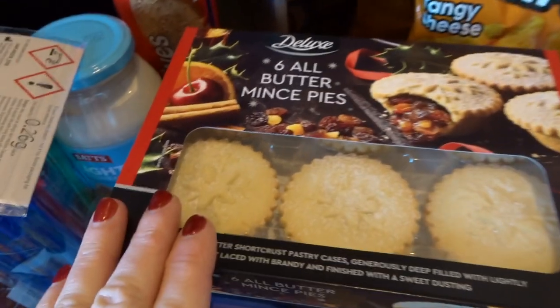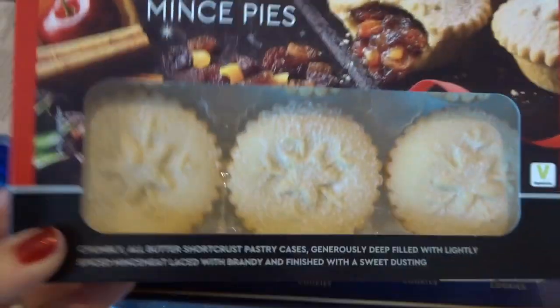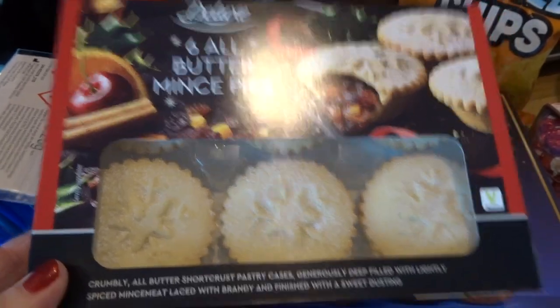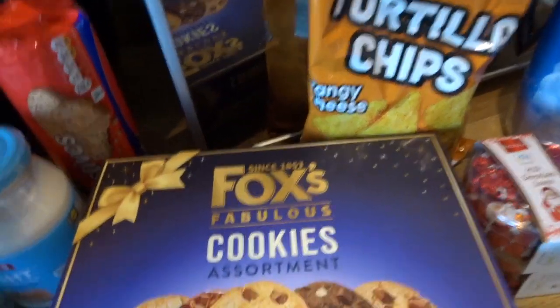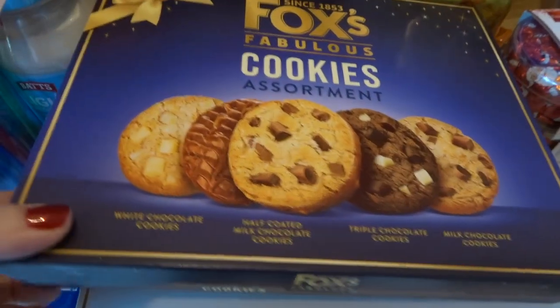I had to pick up some of these mince pies. I do love a warm mince pie, so I had to get them. I don't think I've tried the Lidl Deluxe ones, but I didn't think they were too expensive. I think they were £1.99, but I'm not going to make them. So, hey, try those.